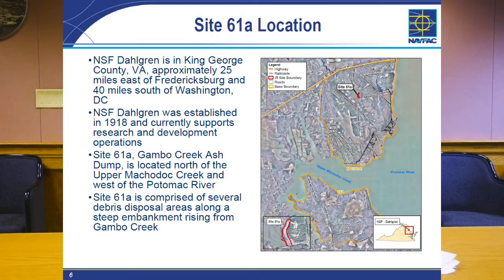NSF Dahlgren is on the western shore of the Potomac River in King George County, Virginia, approximately 25 miles east of Fredericksburg and 40 miles south of Washington, D.C. NSF Dahlgren was established in 1918 and currently supports research and development operations. Site 61A, Gambo Creek Ash Dump, is located north of the Upper Machoda Creek and west of the Potomac River. Site 61A is comprised of several debris disposal areas along a steep embankment rising from Gambo Creek.